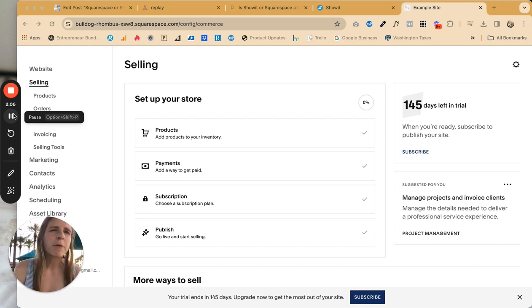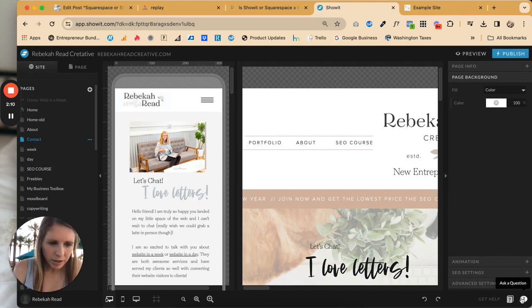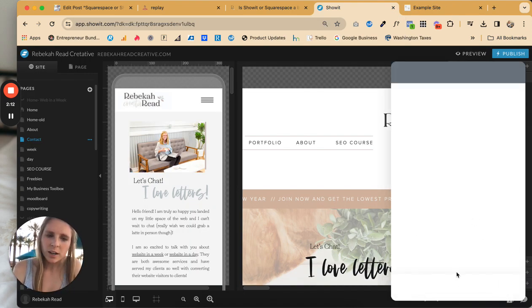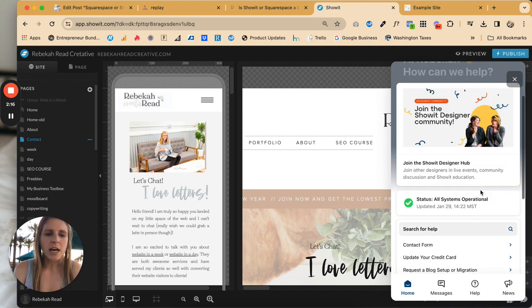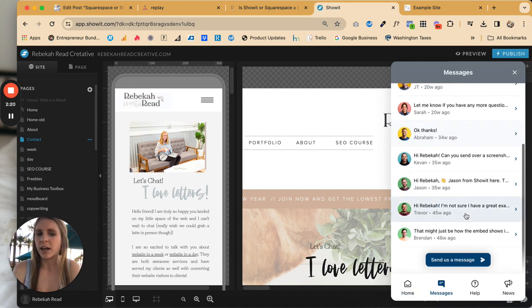Customer service, I would say, is better with Showit, and here's why. Do you see this little button down here? Boop, ask a question, and you can just pop it right in. Their team is hilarious. They always send you little gifts. They're great, and it's right there on your platform. You can ask your questions.